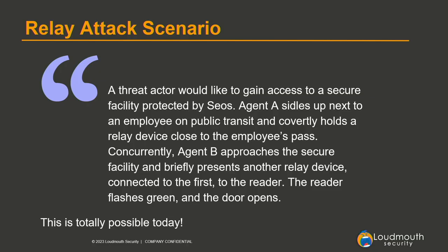Thank you. So first, I'm just going to talk a bit about the relay attack scenario, so what this would look like from an attacker deploying it.